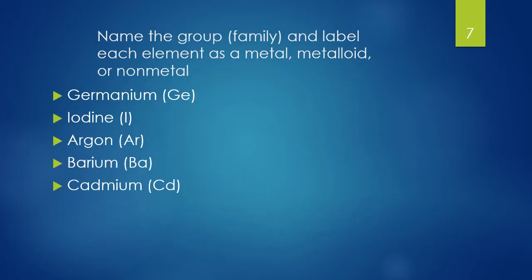What you will see here are some elements from the periodic table. We are going to label them as a metal, metalloid, or nonmetal based off of where they are on the periodic table. So if you want to do that, I would go ahead and pause it here, see if you can identify them, because the next slide will give the answers to each of those.